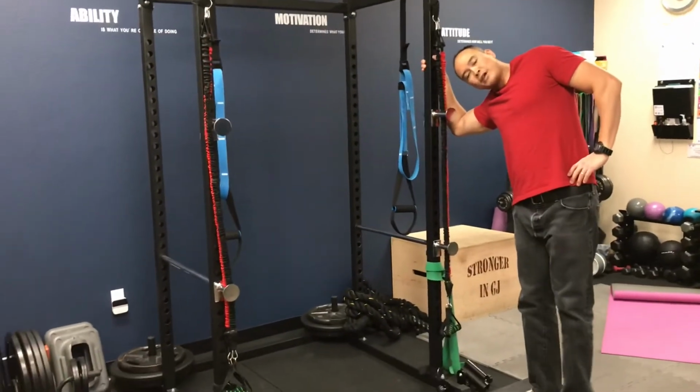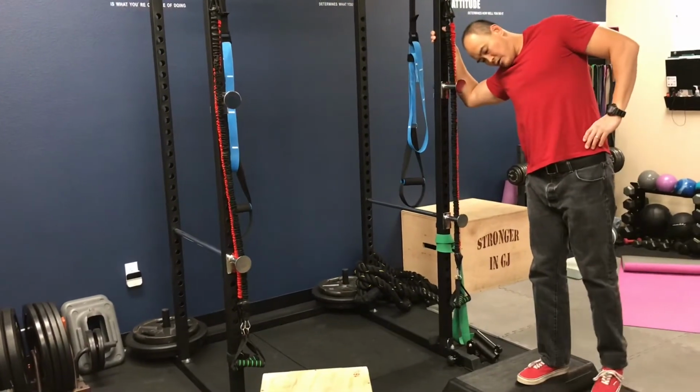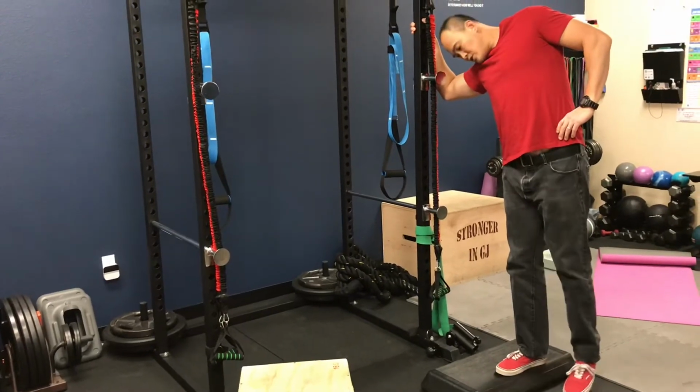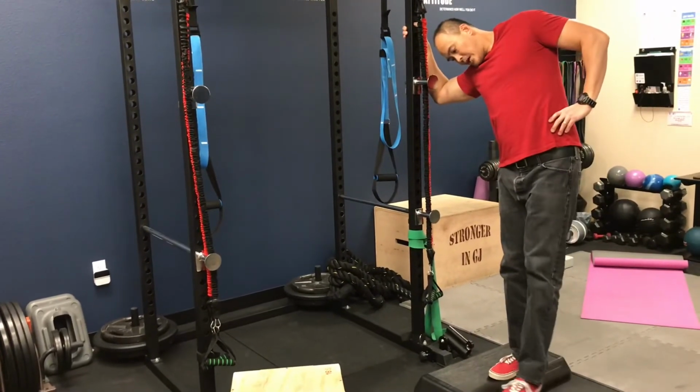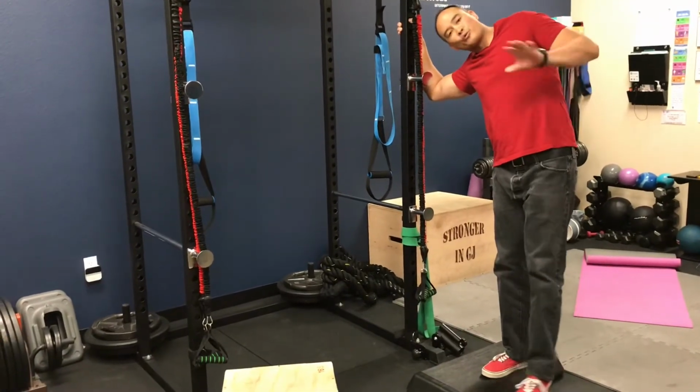And don't forget to breathe. This should be a relaxing type of exercise in through here. So these are hip pendulums. And then the other one is the seated figure 4 with external rotation.